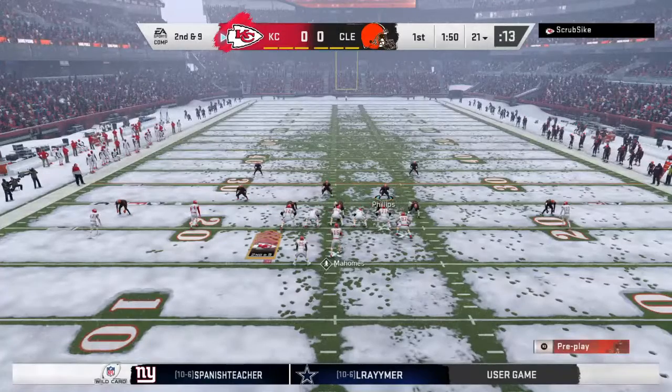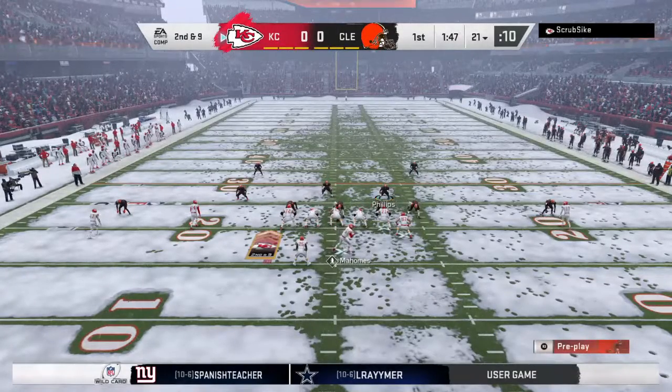And let's pin the mirrors back and go full strip. 43, 43.